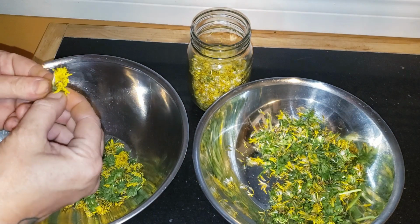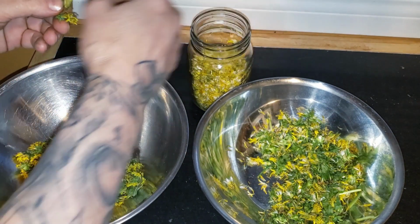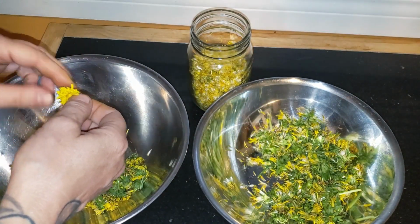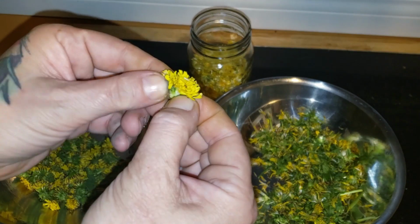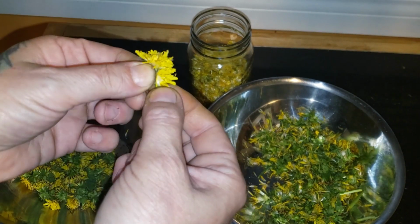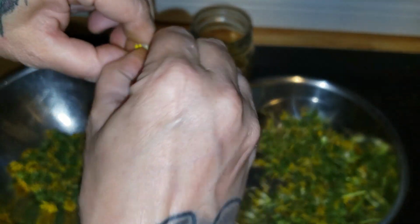So what we're going to do here is all my dandelions have closed up. It's nighttime now and they're getting drier out, so they're going to close up. So I break open the side, and then I squeeze out. I put a little pressure with my left thumb, and then I pinch out the flowers. And some flowers are going to be left behind.